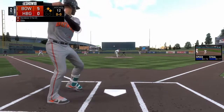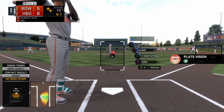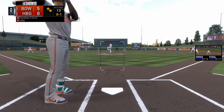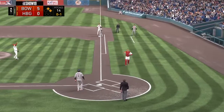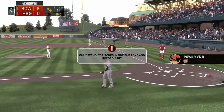From the stretch. Turned on that one and crushed it. Just pulled it a little foul. Here comes the 0-1. This is popped up. Tejeda moving to his left, and he hauls it in for the first out of the inning.